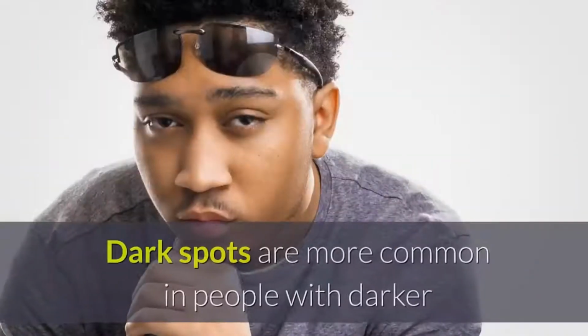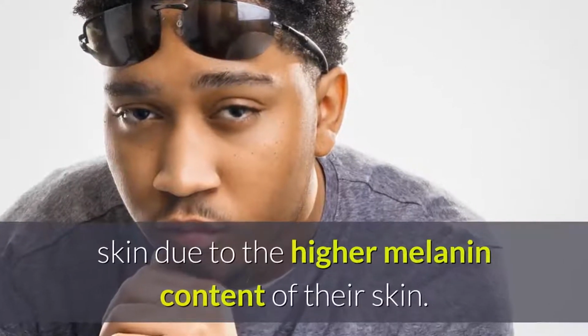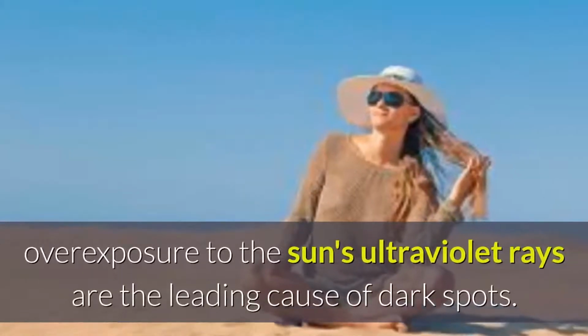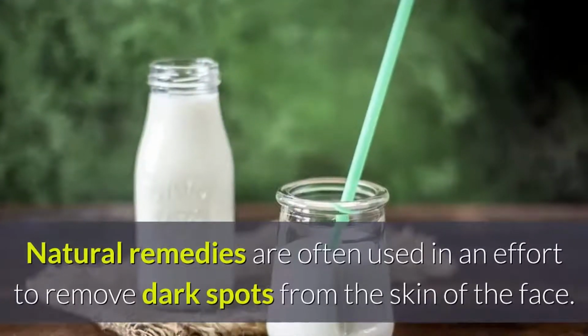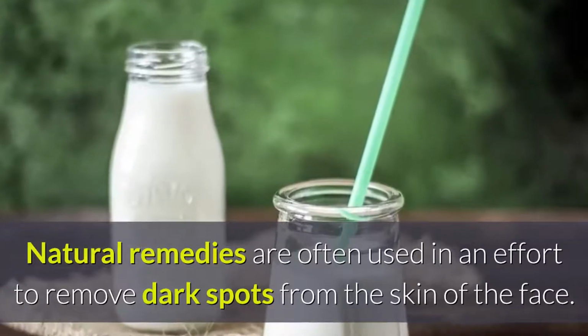factors. Dark spots are more common in people with darker skin due to the higher melanin content of their skin. In people with fair skin, overexposure to the sun's ultraviolet rays is the leading cause of dark spots. Natural remedies are often used in an effort to remove dark spots from the skin of the face.